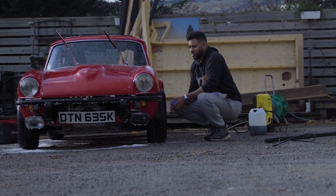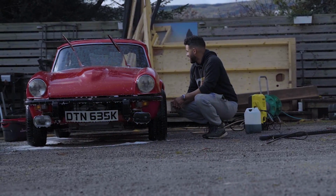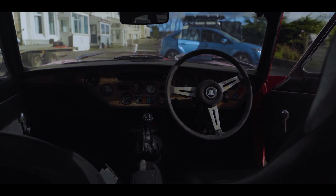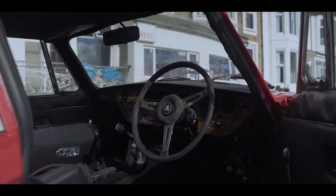Yeah, I'd love to have your thoughts on colour choice and where we go with it really. You know, the interior is pretty messed up as well, so we're gonna have to take that out.